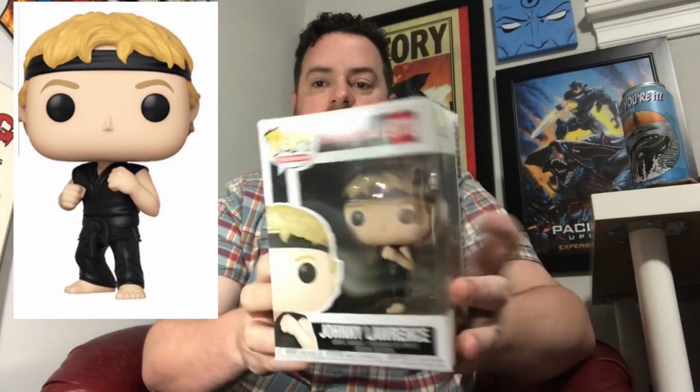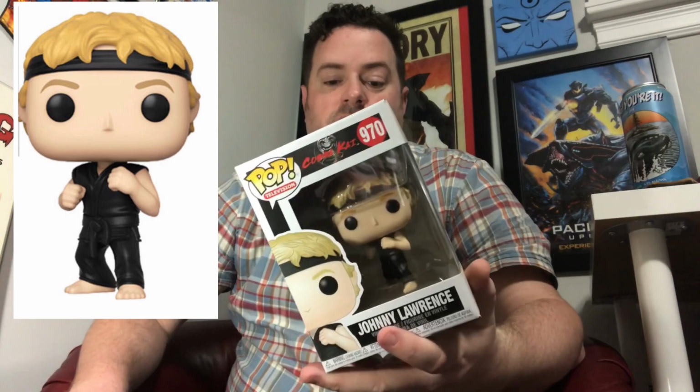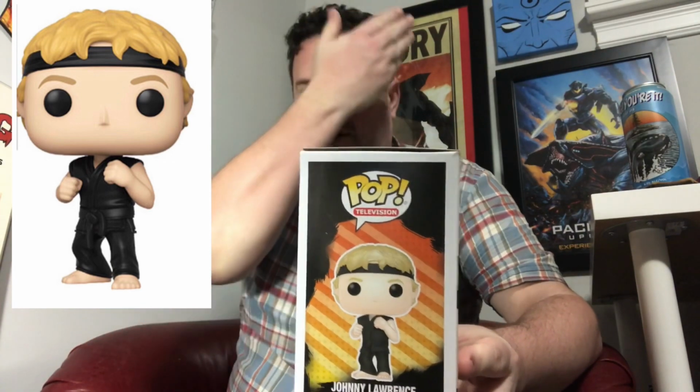Now, I already showed you the Karate Kid, Daniel LaRusso, and now here is his counterpart, Johnny Lawrence, in the Cobra Kai box. So even though I already had a different Johnny Lawrence, a younger Johnny Lawrence in my collection, I still had to put this guy above Daniel LaRusso. I just love Johnny Lawrence. And this figure is very similar to the previous release that I had. Probably the main difference is the hair. Older Johnny has kind of a more messy haircut, whereas the other guy was very clean cut, very kind of combed over to the side. So that's the main difference. This guy's hair is a little more dirty blonde. But yeah, he's just a fun character. I'm happy to get him.